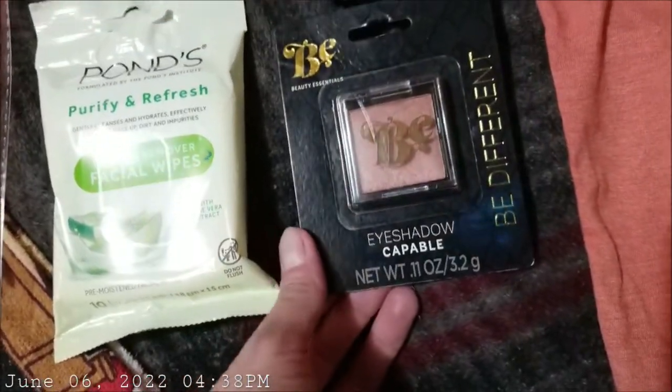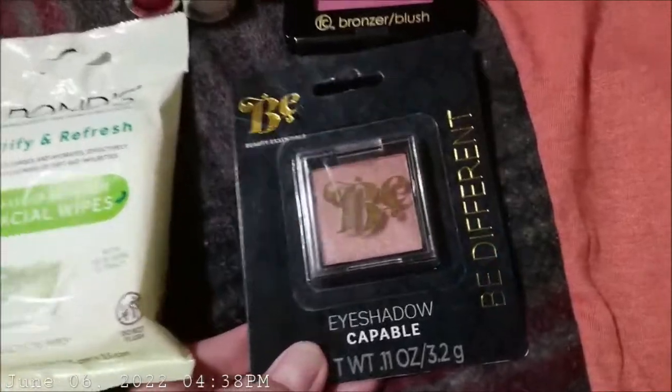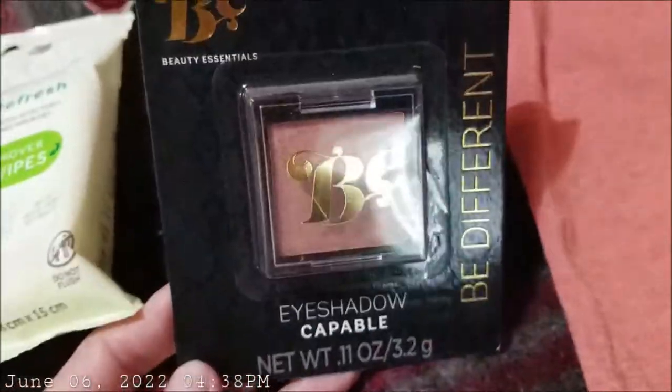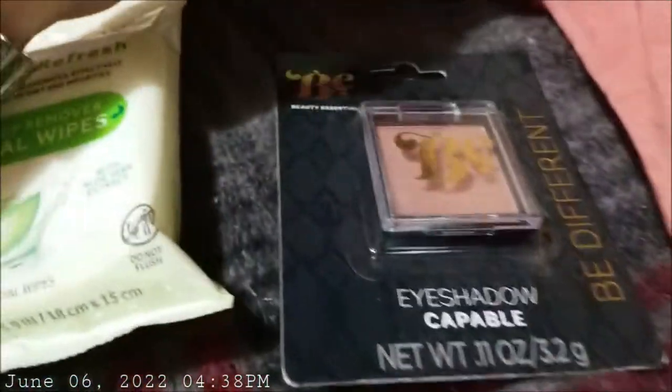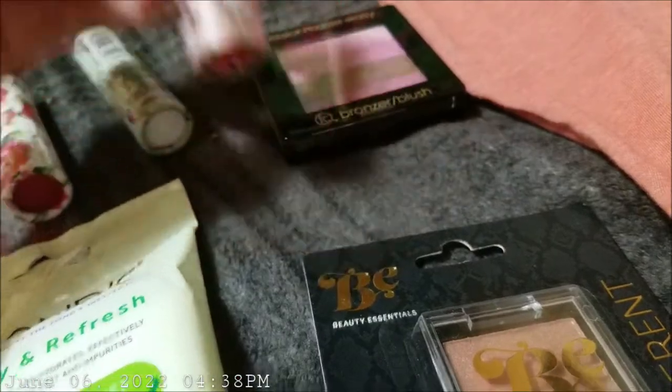This shade of eyeshadow, I hope this works out well, but I like this color. It's something that I use. The color is pretty much one of my favorites that I use a lot. This bronzer and blush, I thought that might be a good one to take on vacation. And then I had seen these lipsticks in other haul videos. Those are such pretty containers, and they look like they're pretty colors too, so I got those.